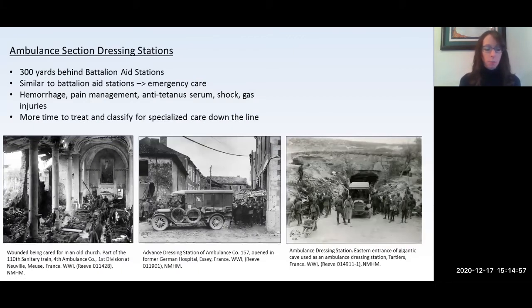The second stop was an ambulance section dressing station, which was about 300 yards farther back from where the battalion aid stations were set up. Dressing stations were also intended to be points of emergency care, but could allow for slightly more time for the treatment and classification of injuries for specialized care down the line. As you can see from these images, the medical department made use of whatever space they could find close to the front.